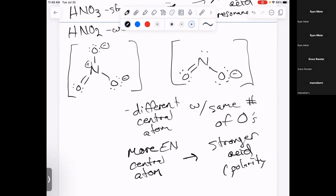The more electronegative your central atom is, the oxygens around it can't pull as many electrons from the central atom, so instead they pull that much extra electron density from the hydrogen. It makes the hydrogen bond more polar, and the more polar that bond gets, the easier it is to break that hydrogen off and have your acidic proton. So trend-wise, the description of it almost sounds more complicated than the application.